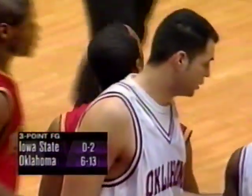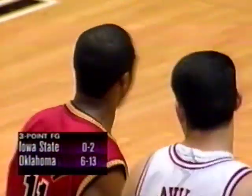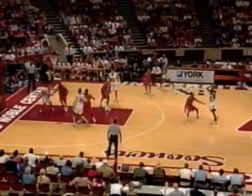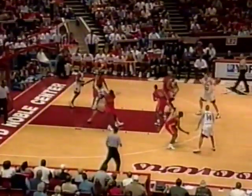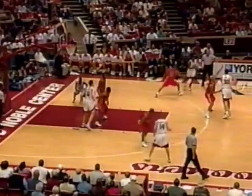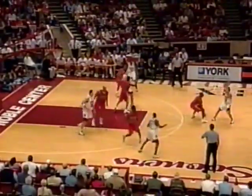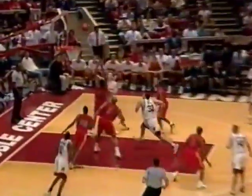Hey, look at the difference in the game. 6 for 13 for Oklahoma beyond the 3-point line. Iowa State is only 6 for 17 total shots. So Oklahoma obviously using their 3-point shooting ability extremely well. Top 2 3-point shooting teams in the league. Oklahoma #1, Iowa State #2, but Iowa State's only tried a pair of threes here today. And Oklahoma, meanwhile, burning the net. 6 for 13 from behind the arc, and Najera knocks down a tough 2.